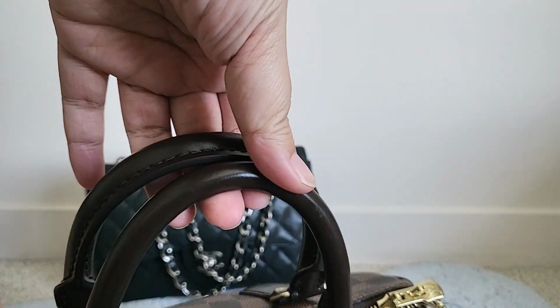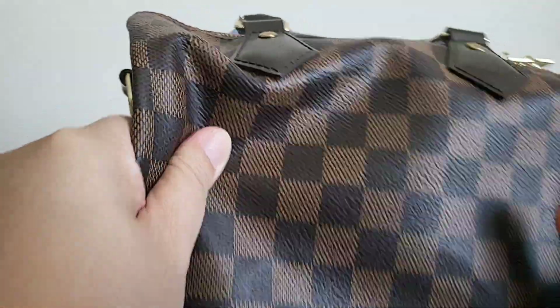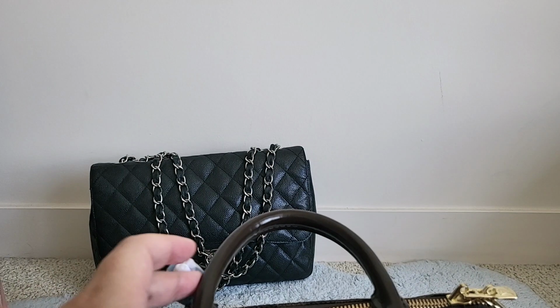So what do I like about this? He was right. I mean, it's so carefree. It's so well made. It's so well structured. The canvas is so thick, and yet it's so pliable and smushy. I don't mind that it loses shape and gets a kind of smushy look. I just think it gives it character. It doesn't look the same all the time.